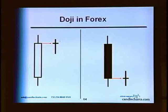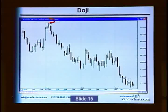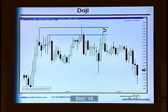Okay, so these are doji in Forex. So here, for example, it's a doji. Well, obviously, it doesn't mean the market's going to fall out of bed like it did there. Okay, here we have a doji. Why do you think the odds of this doji calling a turn are higher than they would be without those blue lines? What are those blue lines? Resistance. Would you have those blue lines on the bar chart?